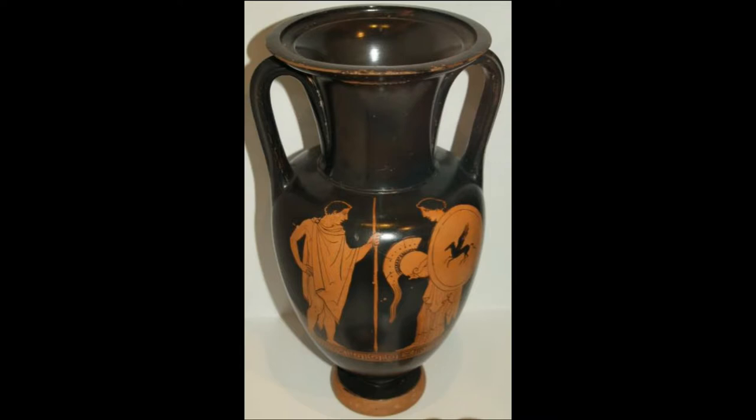This is what we call a warrior departure. So we have a Greek man about to go off to war. And there's a woman there holding his helmet and his shield. So she's handing him his military equipment as he's about to leave to go off to war. She could be his mother or his wife.